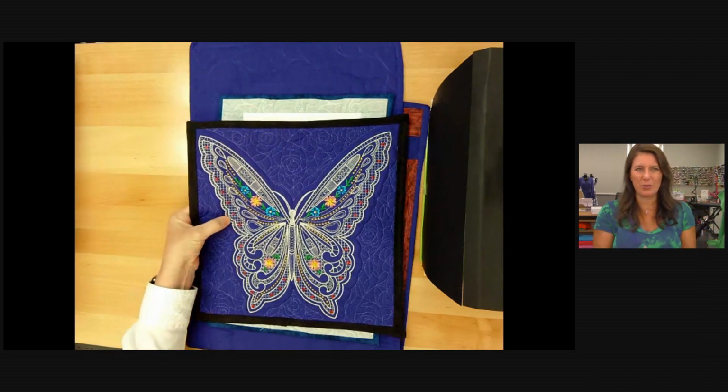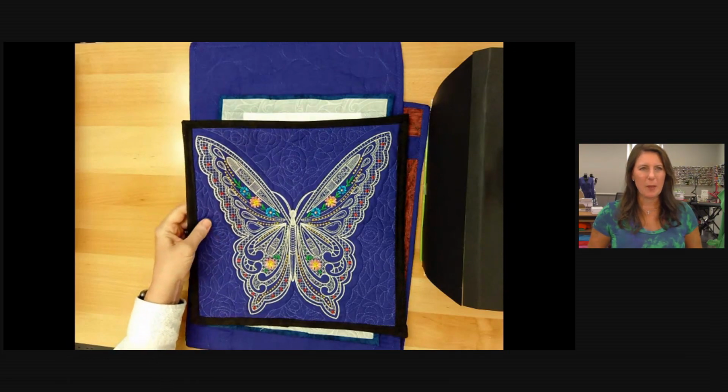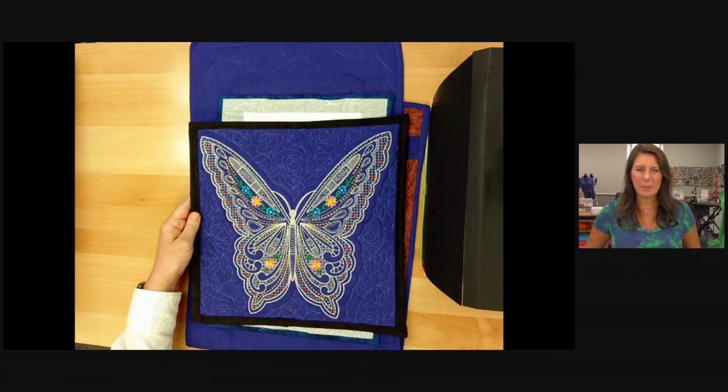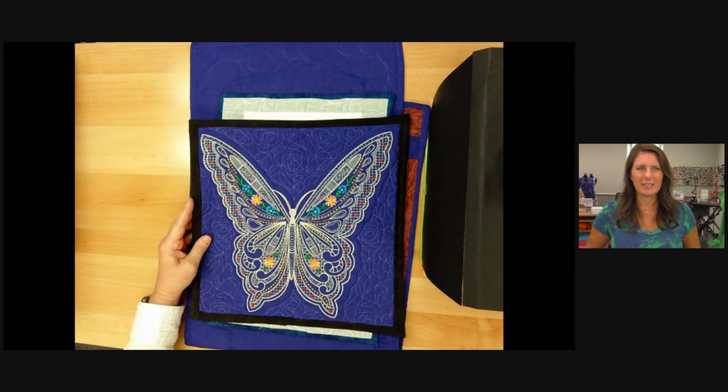What stabilizer did you use, or did you just use the batting and the fabric? No, I actually used no-show mesh on the back of it, and then the batting underneath, because sometimes I found that some of the batting has some stretch to it and it creates some pucker, and by putting the mesh cutaway stabilizer underneath, it keeps that from happening.